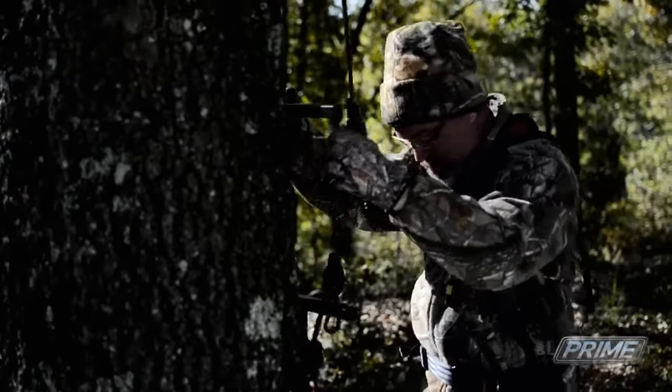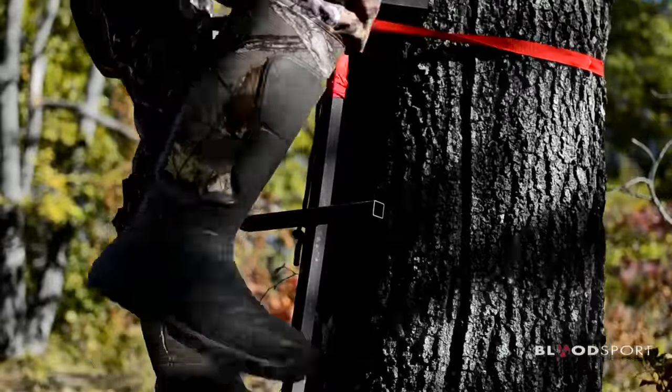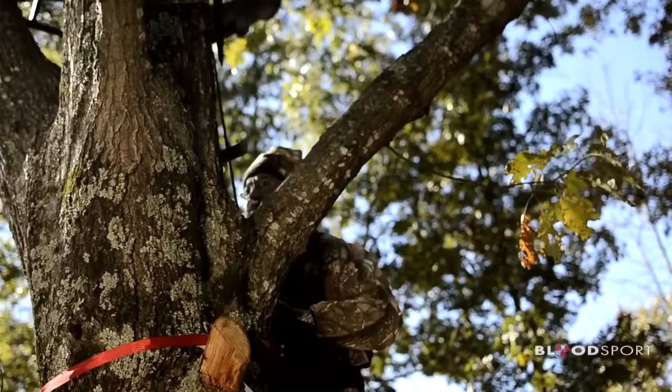We slid in quietly and got up the tree in plenty of time, hoping we'd catch Split Brow taking the back door in the Big Cave food plot. Start the music. Let's see who's coming.